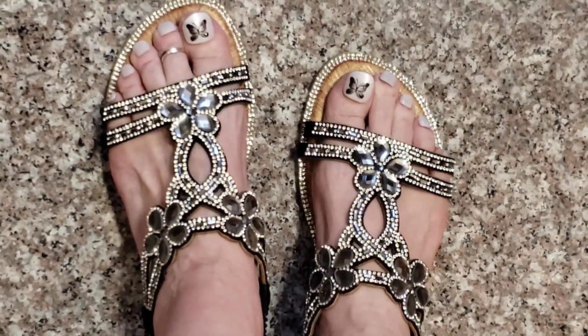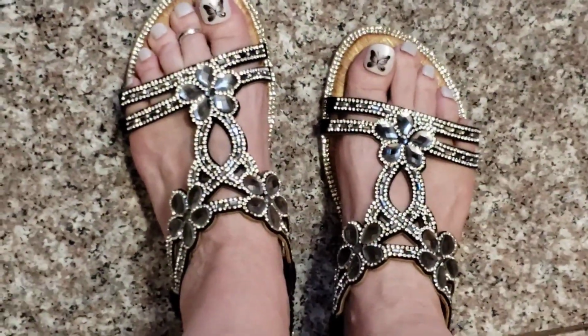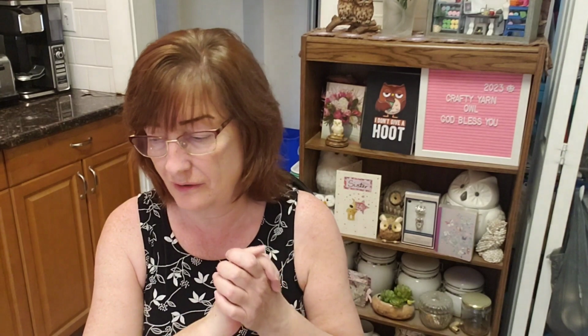So that's it. Here they are. So what do you think, guys? Have you ordered shoes from Temu? I think Nancy at She's Got Yarn Too did. She ordered some shoes, I think they were the canvas slip-on ones. I'll link Nancy below since I mentioned her. Hi, Nancy. Nancy can take a look at these too.